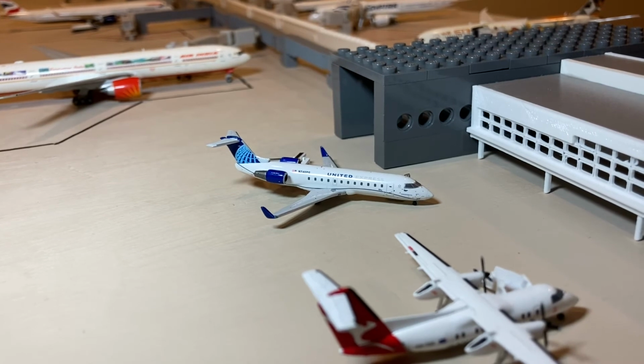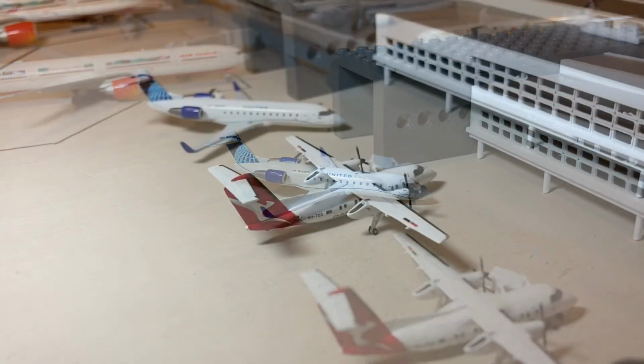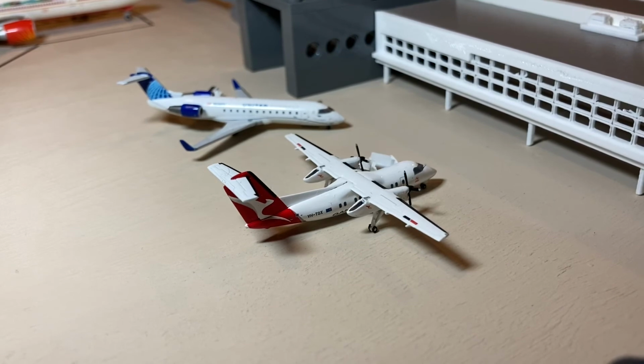Here we have this United Express Bombardier CRJ 200 in the Eva Blue livery. He arrived in from Clarksburg, West Virginia, and will head back out to, let's have him go out, I feel like a fitting route would be Charleston, South Carolina. Next up, we have this Qantas Link Dash 8-200 filling in as a United Airlines Dash 8-200.